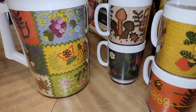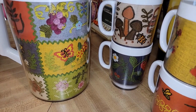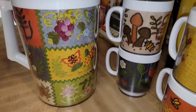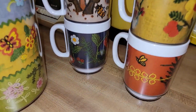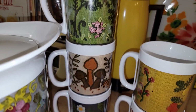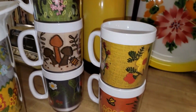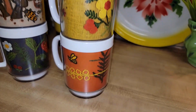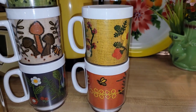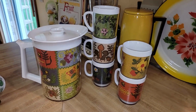So that is the butterfly one, the yellow one that I just bought. Yeah, that's quite blue and purple, isn't it? So there's more strawberry pattern there and bigger mushrooms, more flowers, but this one had the bee on it. So I just wanted to show you the other side.